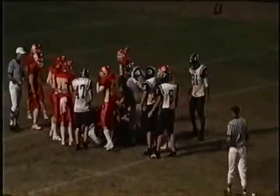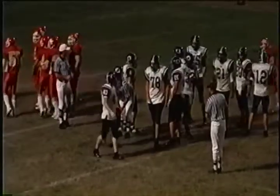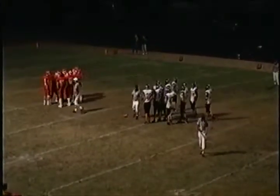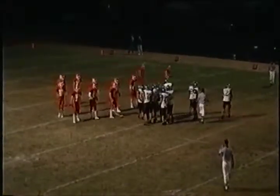Vance Fleur, the ball carrier, gains about a yard on the play. Number 57 with initial contact. That's Andy Ruth. Gain of a yard on the play. Second down, 9.